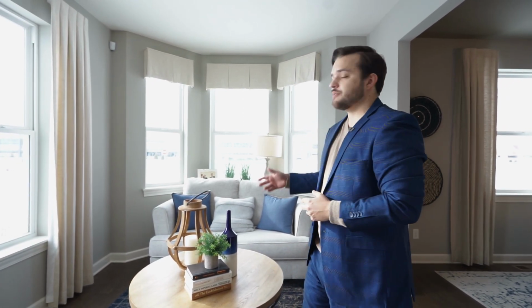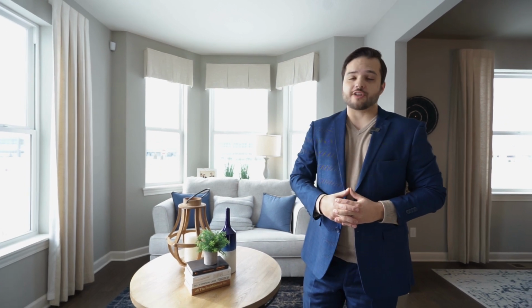And this is where it's fun to build with William Ryan Homes. You can play around with different options. So for example, in this space, they've done our side bay window, which brings in a ton of natural light.